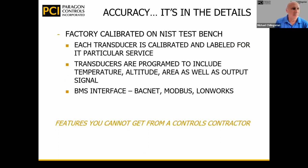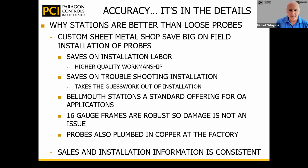And these are not things that you're going to get from a controls guy where he says, "Oh, I can do that." Sure, they can provide some components, but you're not going to get all these features. We're also going to provide you with the building management interface that you're looking for, whether it's BACnet or Modbus. We still have some Onward products or an analog if you need it incorporated. These are other details, like I said, the custom sheet metal shop installation. These are all savings that the owner is going to recognize in the long run.